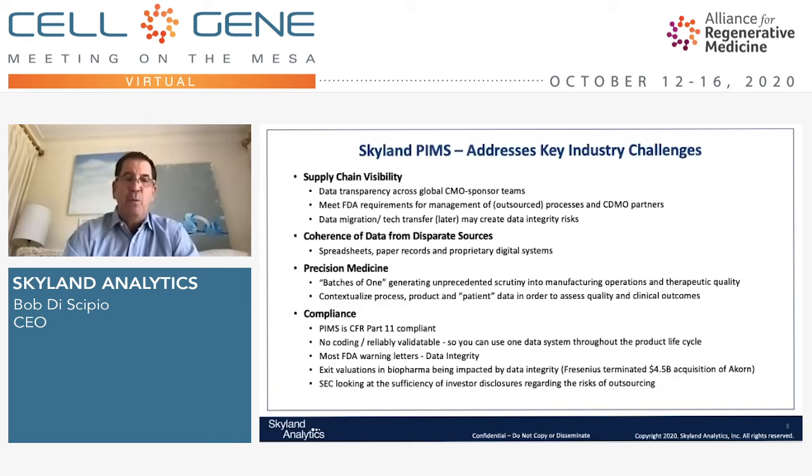And lastly, we wanted to make sure that we advance compliance with FDA rules. So PIMS is a CFR Part 11 compliant data system. There's never any coding involved. It's reliably validatable, and it can be utilized all during the product life cycle. So it can be adopted early in the product life cycle to get people off of spreadsheets and used all throughout GMP manufacturing as well.